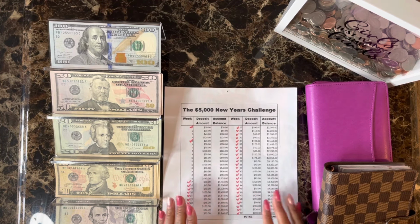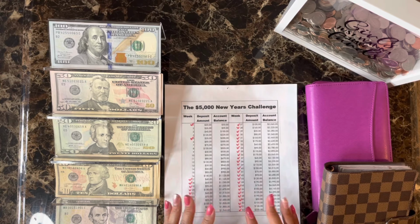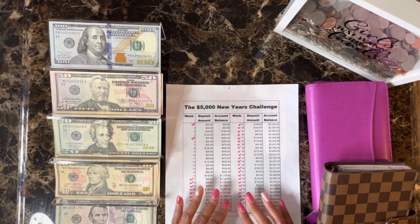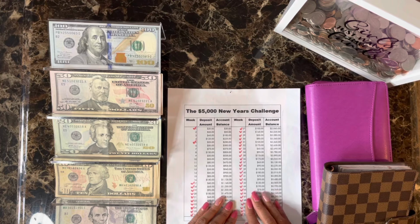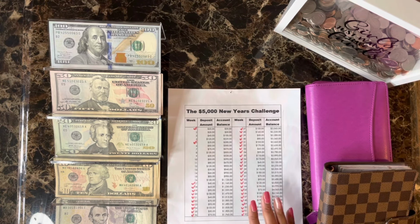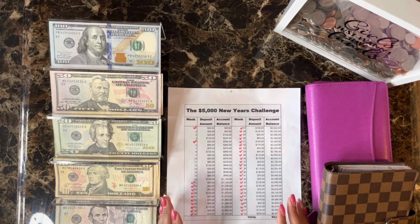I wanted to share with you guys, I got a couple of messages. People wanted to know why they didn't see me putting money towards savings. So as I just mentioned, I do an automated savings that comes out of my checking account. This year I decided to do the $5,000 New Year's challenge, and right now I'm currently at $3,920 that I have transferred into my high yield savings account. That's why I don't do anything with cash. I put it directly into a high yield savings account because it's going to incur more interest versus a regular savings account. And if you guys haven't checked your savings account, interest is very, very low. So I wanted to share that with you guys.